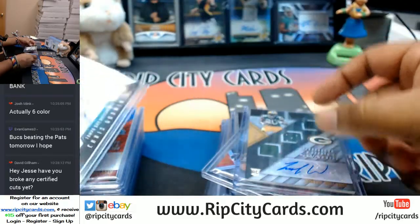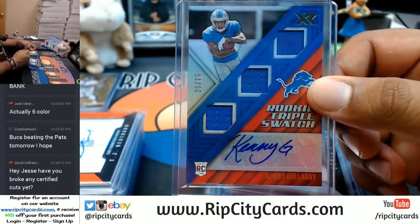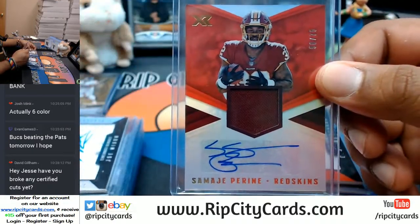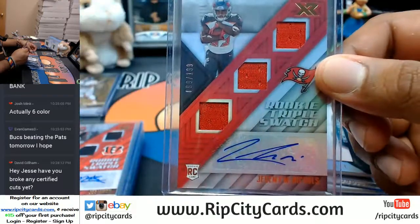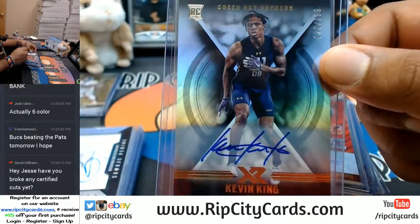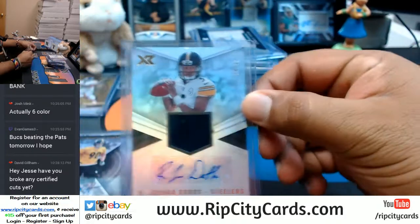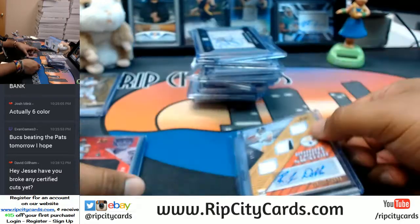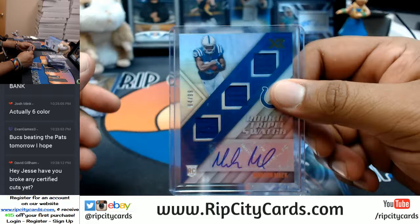Williams, Packers. Godwin, Bucs. Gallup, Lions. Beathard, Niners. Redskins Perine. Bengals Mixon. McNichols, Bucs. Mixon, Bengals. King, Packers. Perine, Redskins. Dobbs, Steelers. Watt, Steelers. Dobbs, Steelers. Kizer, Browns. Gibson, Eagles and Mack, Colts.